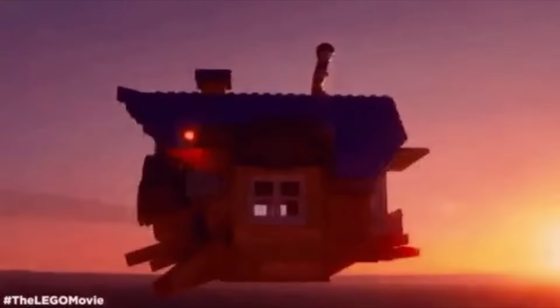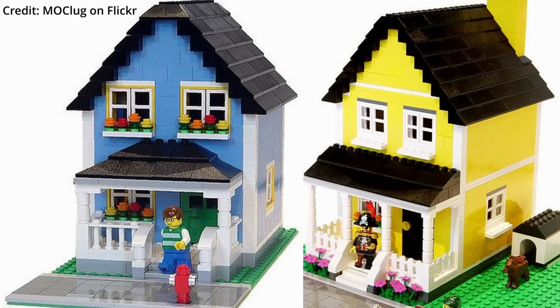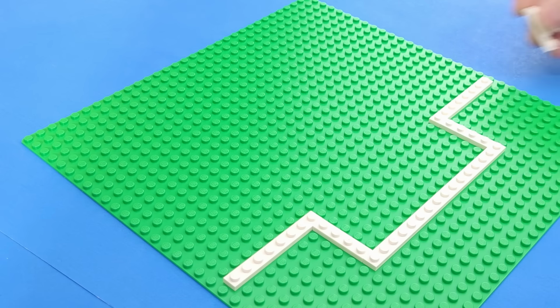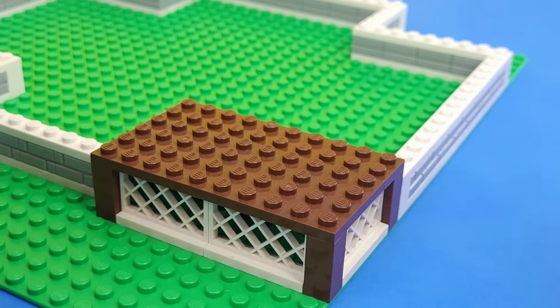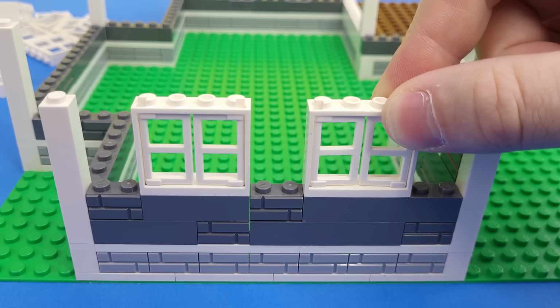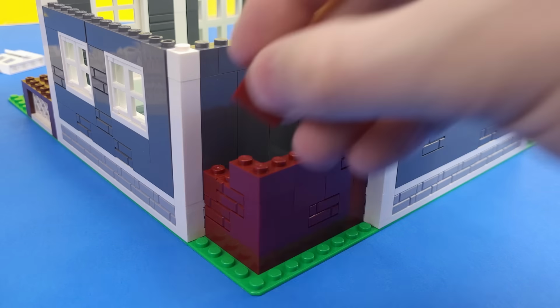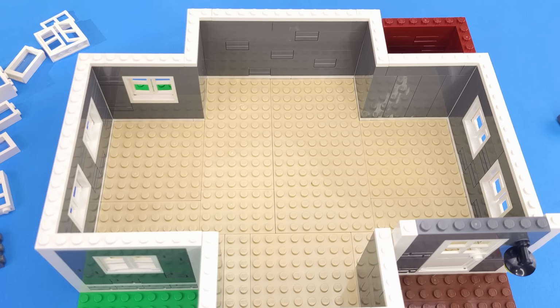The next milestone on our list is buying a house, and for it, I'm gonna try to build the most traditional Lego house I can come up with. I started by outlining the basic shape, and then laid a foundation with these bricks. I set up a porch with these cool grate pieces before building up the walls and windows around all of the sides of the house, and added this dark red chimney on the back that connects to a fireplace on the inside. Speaking of which, the interior has an open floor plan.